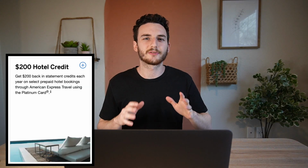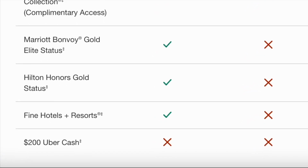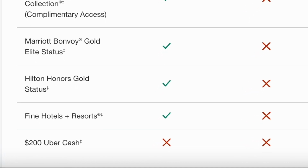There is a $200 Fine Hotels and Resorts credit that you get by being an Amex Platinum card holder. There is a check next to this, but that just means that you have access to this program, not that you get an additional $200 credit. It would be nice if you did, but it doesn't work like that. And neither does it work like that with the Gold card, because you don't even have access to this program at all. The last thing in this table is the $200 Uber Cash credit. You do not get an additional $200, but that would be amazing, and just that by itself would justify the annual fee.